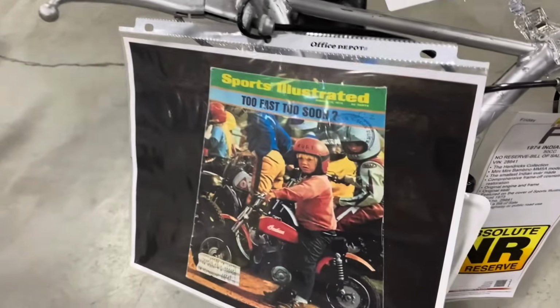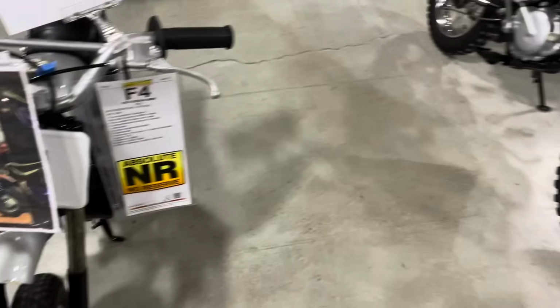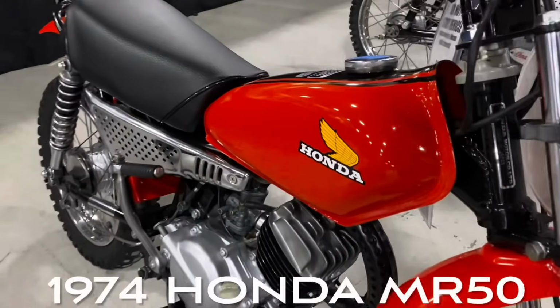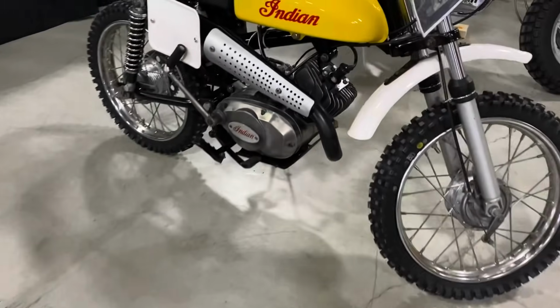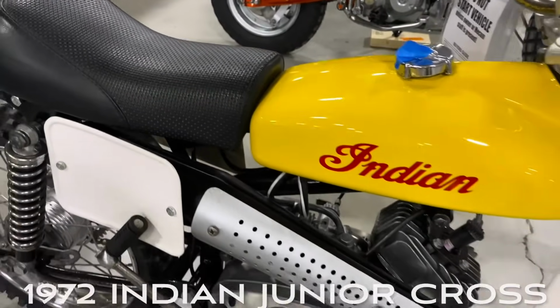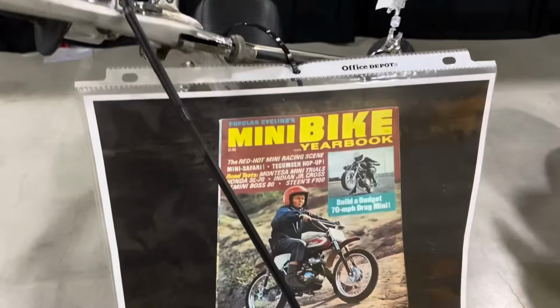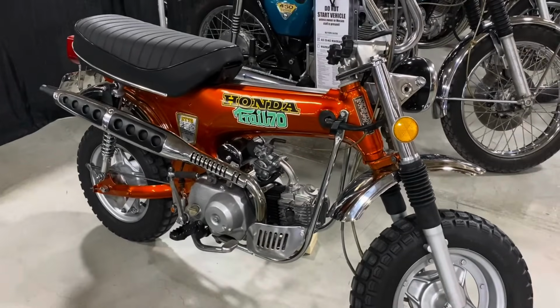It was on Sports Illustrated, actually on the cover. It's an MM5. Going to be sold with no reserve. 1974 Indian. Another small bore Honda. This one's a 1974 Honda MR50. Another one of the Indians over here. What year is this? It's a 1972 Indian Junior Cross. A lot of publicity for these bikes back in the day, featured in Mini Bike Magazine. And another one of the aforementioned Honda Trail 70s.